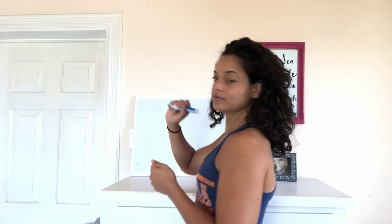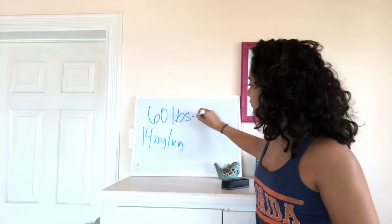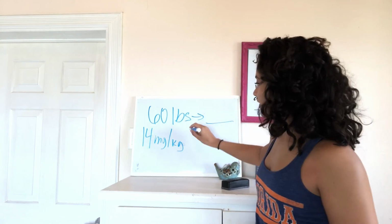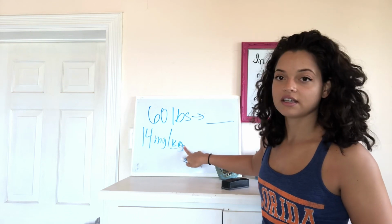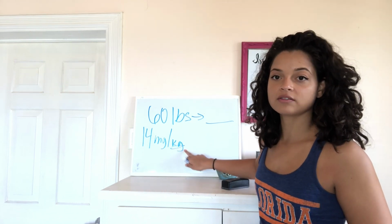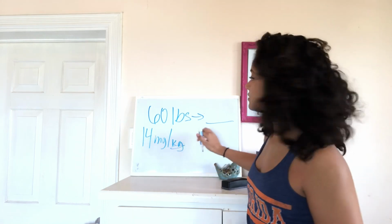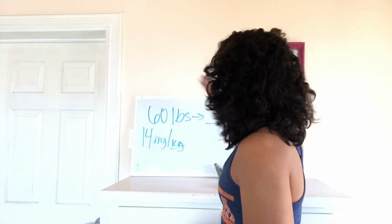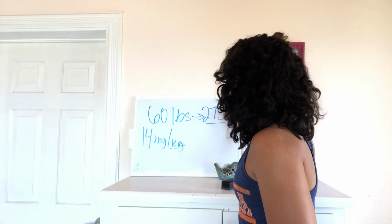Anyway, the two important things in this problem are his weight and the mgs per kg that they give you. So write that down. You have the 60 pounds and the 14 mgs per kg. You're going to want to convert that by dividing by 2.2, because the question is asking you for the kgs, not the pounds. If it was 14 mgs per pound, then you could use this number. You can't use this number because it's in pounds and we're asking for kgs. So that's going to be 27.3, and this is going to be your kgs.